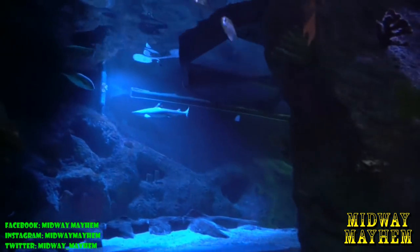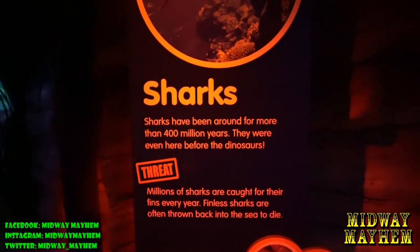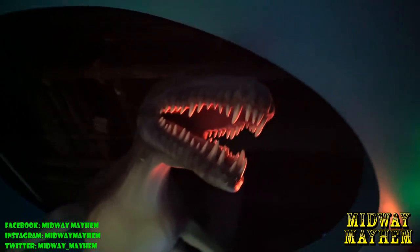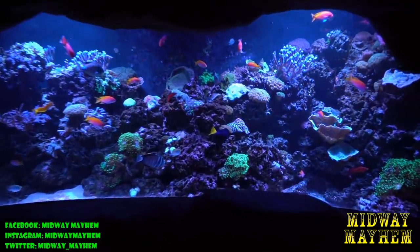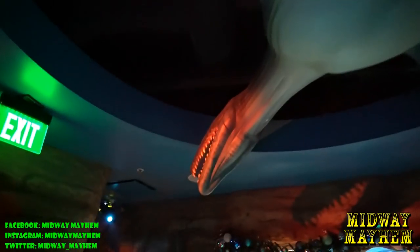More viewing areas. All the sea life can go directly above you. This is a pretty large tank too. It's gonna have to be with some of the size of the fish in there. Sharks have been around 400 million years. Some of the coral with more fish. And I believe we're about in the dinosaur area, because this guy I don't think exists anymore.